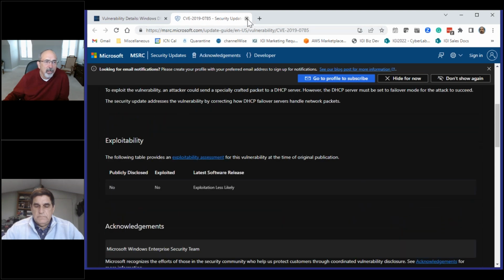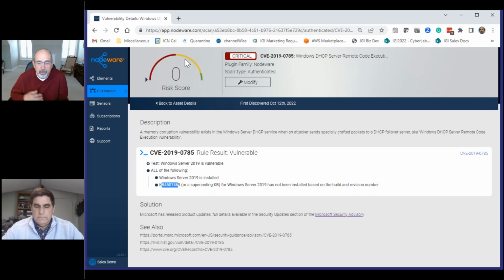And what we've seen, with most of our MSPs that are using Nodeware today, is that this is saving them anywhere from 15 to 30 minutes per vulnerability, just in research time. Normally you would take the CVE number, maybe go out to Google or Bing or wherever, look it up, and get some tips and tricks on how to fix that. Well, now we've done that right within this platform.